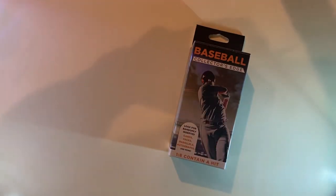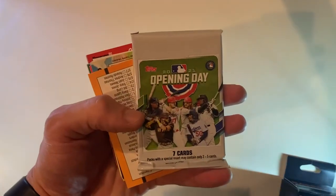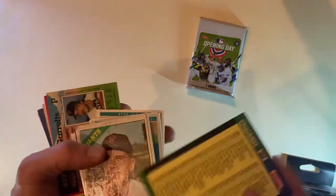Is there a pack? I sure hope there's a pack. There is a pack, and it looks like a Topps pack of some sort. Okay, I think we got everything out of there. I think that's going to be an opening day pack. We get a lot of those from here. Yep, we do. That's 2021 opening day. We'll set that aside. And we've got ourselves a checklist there.